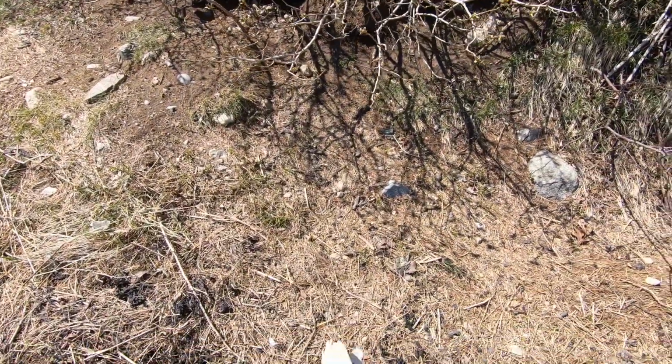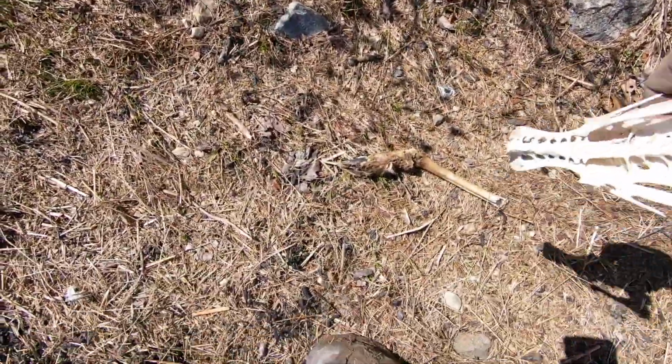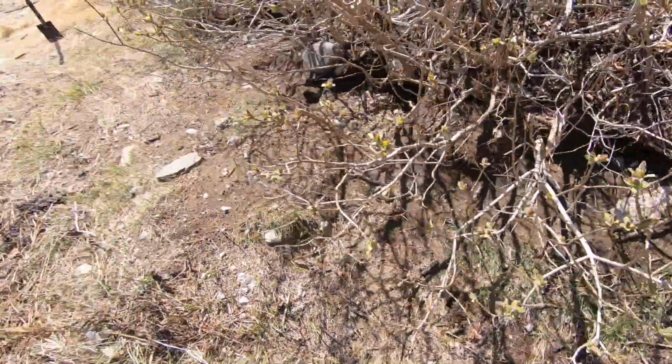But, yeah, I was looking. I saw a bottle or something in here, too. No, it's just... Leg, too. Yeah, deer leg. No bottle was... Yeah, broken. Okay, let's go find some treasure.